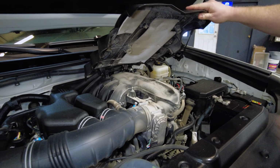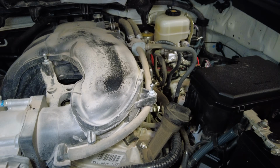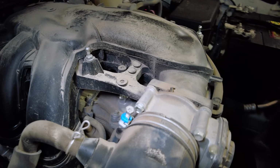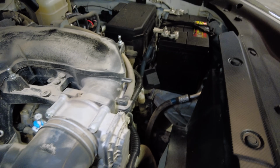Take our little cover off. You can see under there, the intake is kind of a folded manifold, and the cover actually sits on the driver's side of the engine. But again, everything's fairly easy to get to. It's not hard to work on.